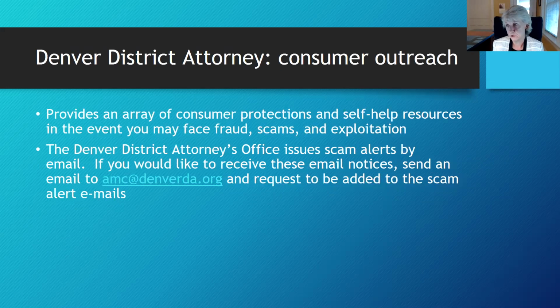This is a link to the Denver District Attorney and their consumer outreach, but most of the district attorneys are mandated to provide some type of support for consumer protection. If you suspect any type of abuse or neglect, or if you are having issues with those kinds of things, you can report that to the local police department for investigation. The district attorney's offices are often engaged in providing lots of information about fraud and scams, different things that older adults may want to be aware of. If you don't live in the city and county of Denver and you want the information for your particular area, if you need help finding that, please let us know.